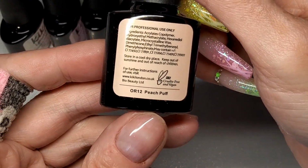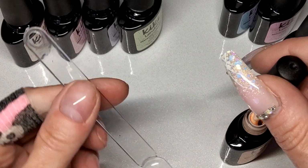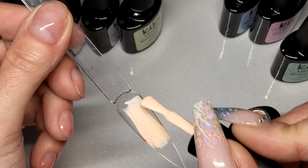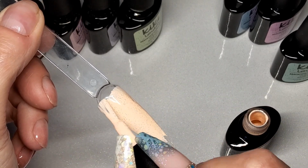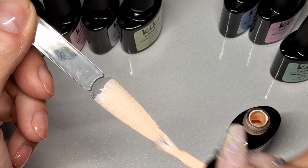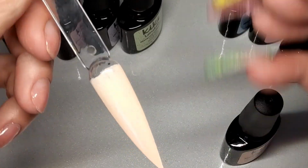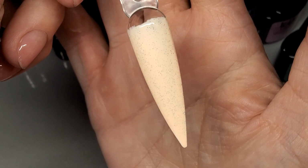Right, then we've got Peach Puff. This is a nice colour. This would go nice with the greens. This is quite a bright one as well. I like it. Yeah, some of them are quite pale pastels, but there's some bright ones in there as well. This is quite a bright one. Colours like this peach go really well with minty greens, don't they?